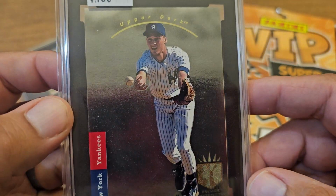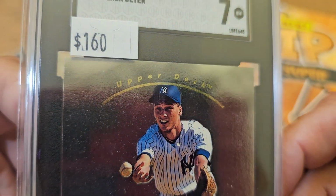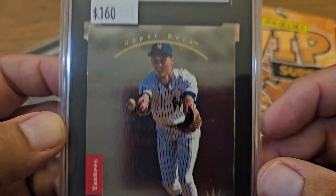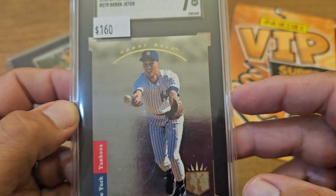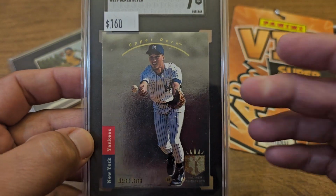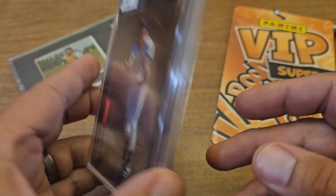Now, some of the 7s, you'll start seeing some really rough edges and corners and scratches. And this one looked pretty clean for a 7. It almost looks like an 8, maybe, I guess. So it presents well. And obviously the price was pretty good for what it is. And now I have that checked off my list. And that was another target.